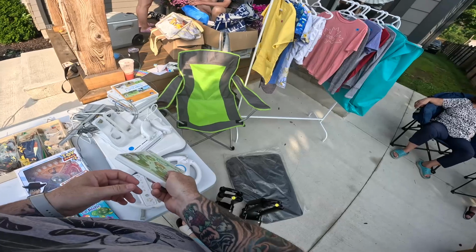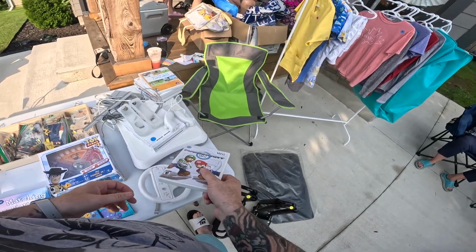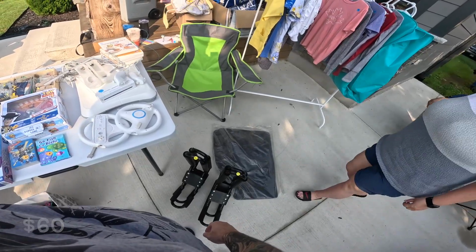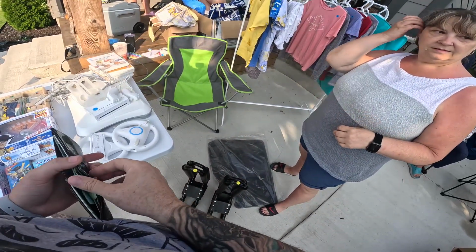Would you do 50 for the Wii? It comes with everything you see there. Yeah, I could do that. Now, question is, are you able to carry it all? Because I don't have a bag for it. I'll go back to my car and get it. I got an IKEA bag. I'll just throw it in that. Oh, that's perfect. I'll grab you the $60.